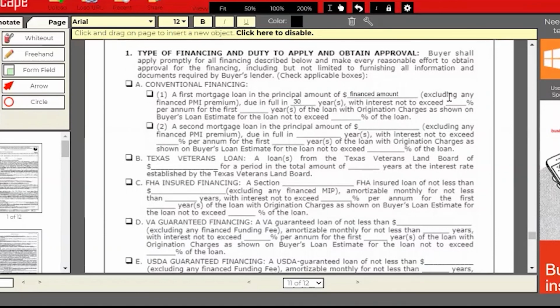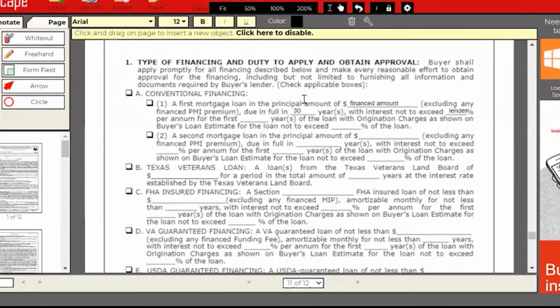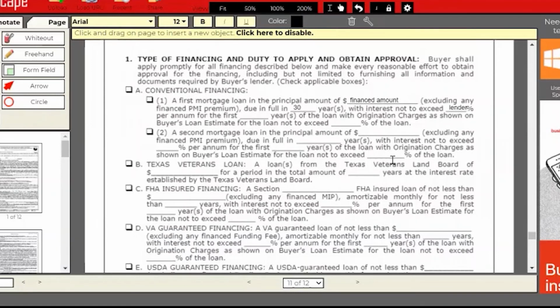And then this, interest not to exceed. That's a lender question. However much they quoted me, whatever, 3.5. Is usually this going to be on their loan estimate? It may be, yeah. But that amount doesn't lock them into that interest rate. It just means if it goes any higher than that, it's an out for you guys.